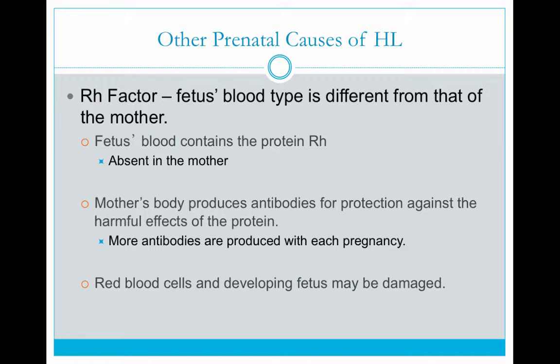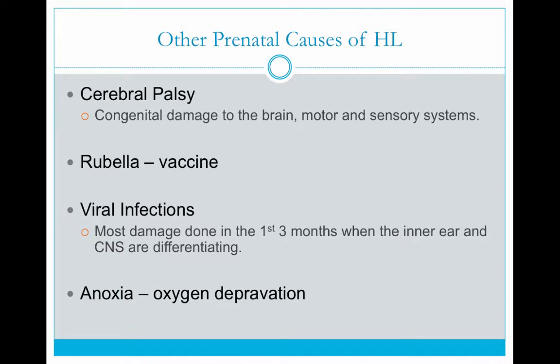Other prenatal causes of hearing loss include the Rh factor, in which the fetus's blood type is different from that of the mother. The fetus's blood contains a protein, Rh, that's absent from the mother, and the mother's body produces antibodies for protection against the harmful effects of this protein, but the antibodies end up hurting the baby. This isn't so much of an issue anymore. Doctors are able to screen for this and treat it while the mother's pregnant.